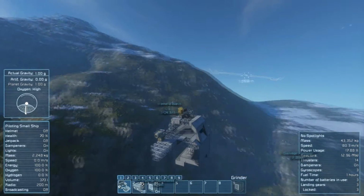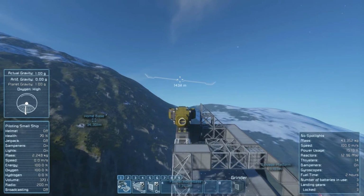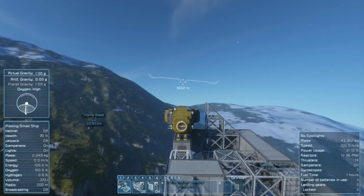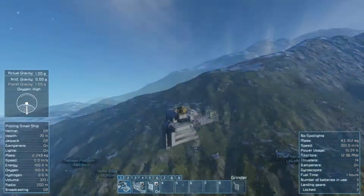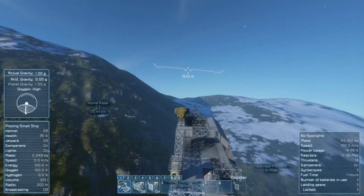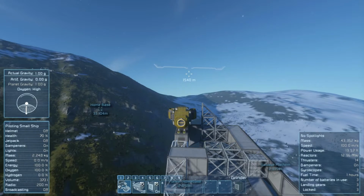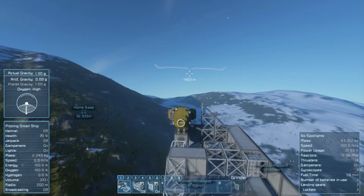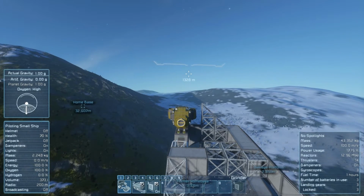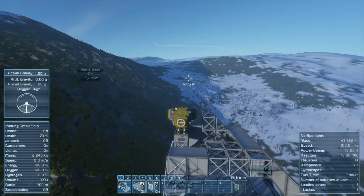Huh. That really doesn't seem correct to me. I have a bad feeling about this. I have the worst possible feeling about this. Well, let's bring it over to our new base. How does this thing only weigh this much? And can I even descend? I can't descend. I can kind of descend like this, I guess.